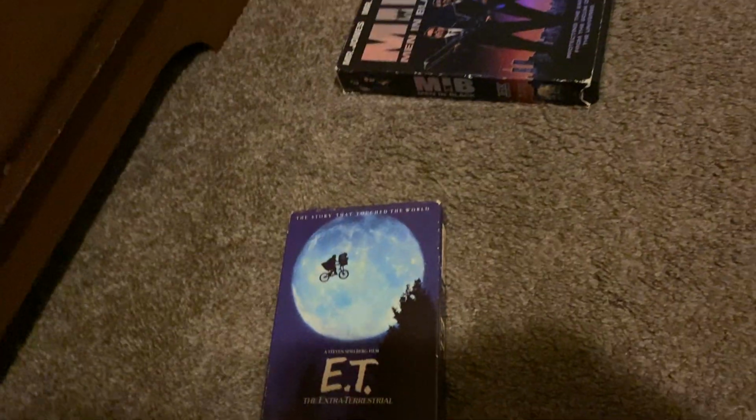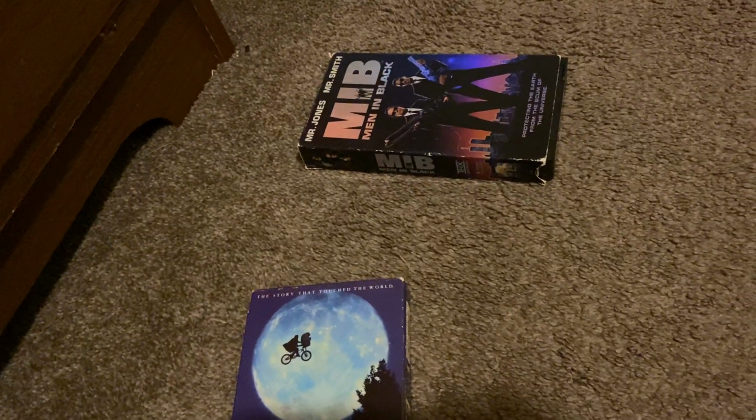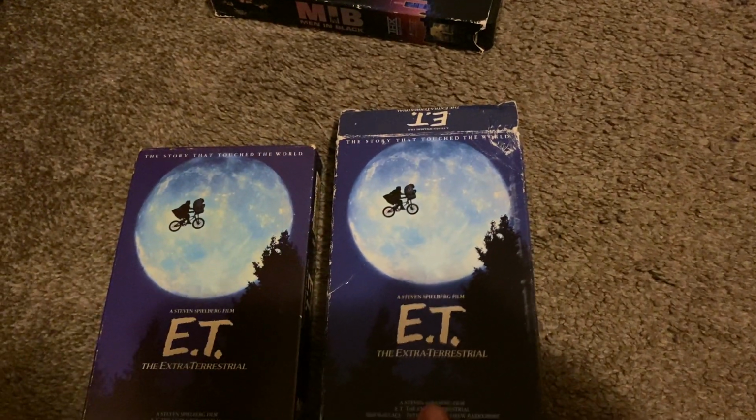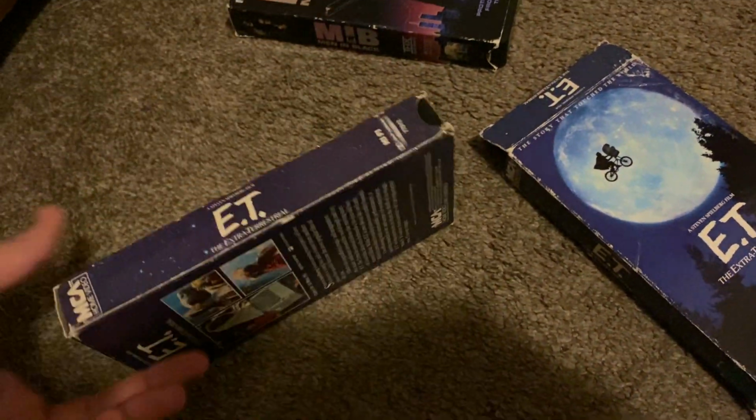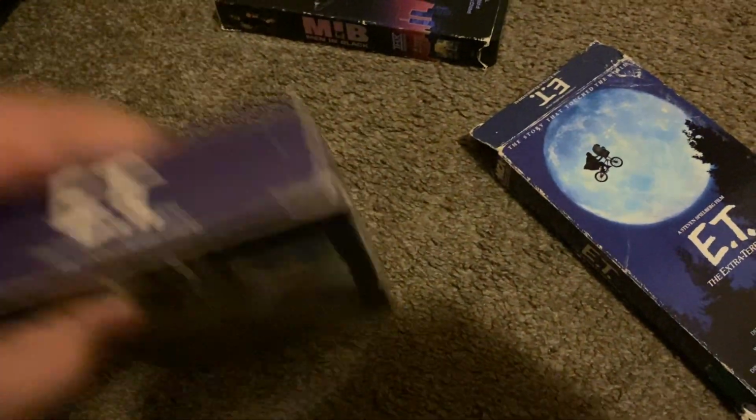Two copies of E.T. the Extra-Terrestrial. This one is better and this one is damaged. Yeah, this one's quite a bit damaged. Start this one. Show the label and the end label.